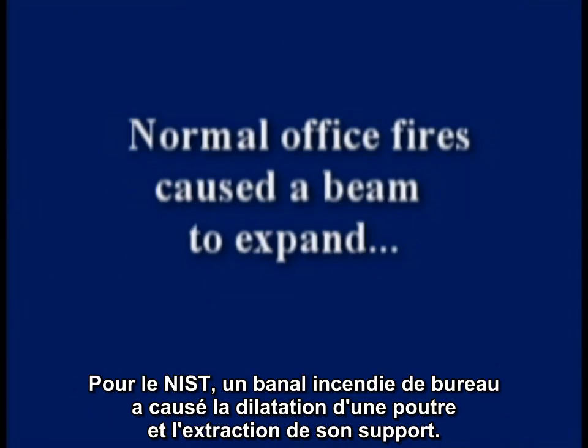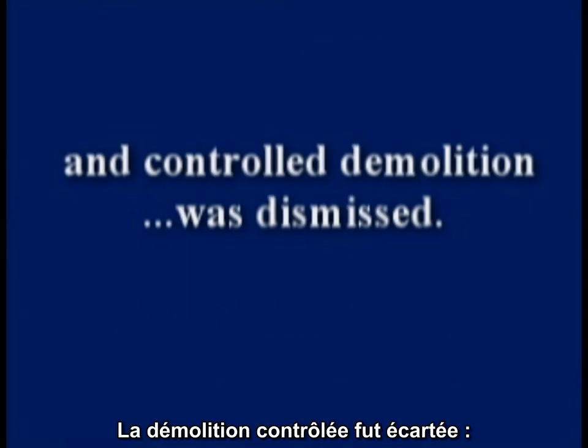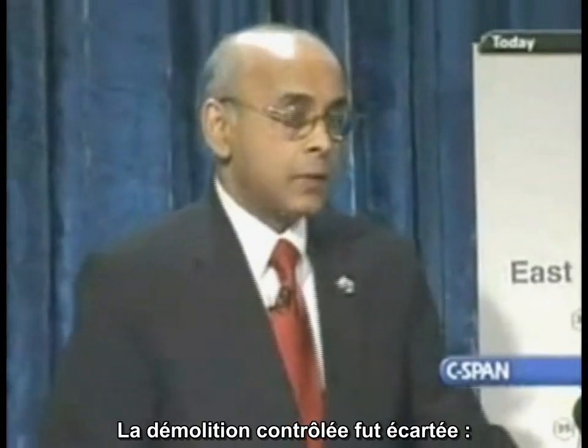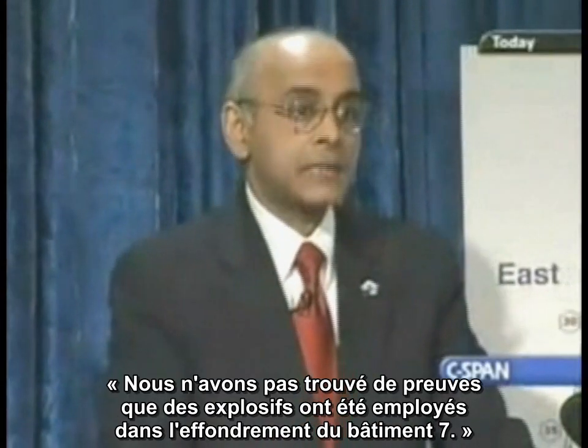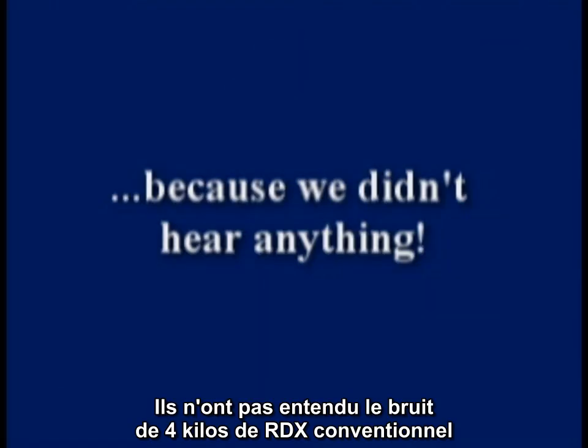NIST said that normal office fires caused a beam to expand, pushing it off its support in World Trade Center 7, near a specific column involved in the collapse, column 79. Controlled demolition was dismissed. "We did not find any evidence that explosives were used in the collapse of Building 7," since they didn't hear the sound from 9 pounds of conventional RDX to blast out column 79.